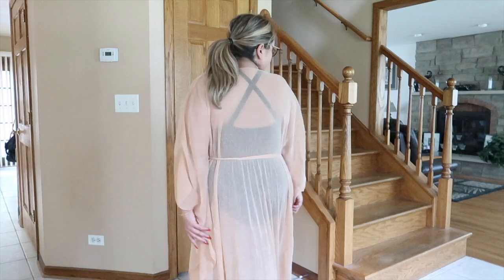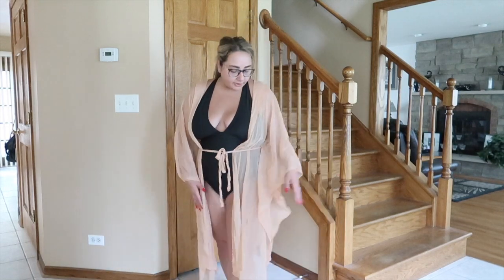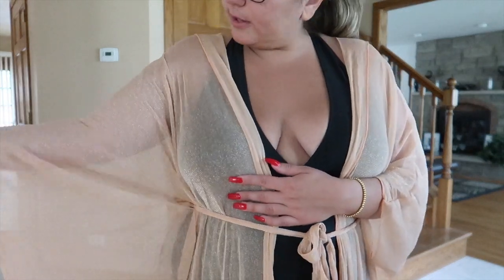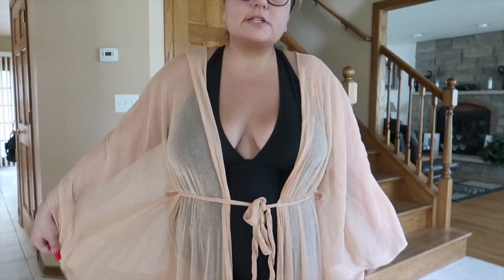But we figured it out. So this is really nice. Again, nice basic cover up. And I think this came in two other colors as well, but the other colors were sold out, but I still wanted to get it. This peach color is really, really pretty, and I like the little sparkle detail.